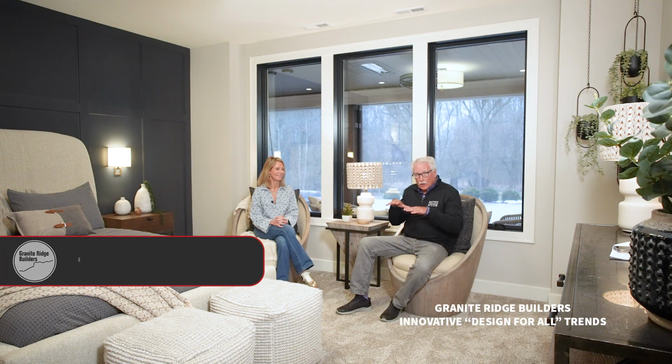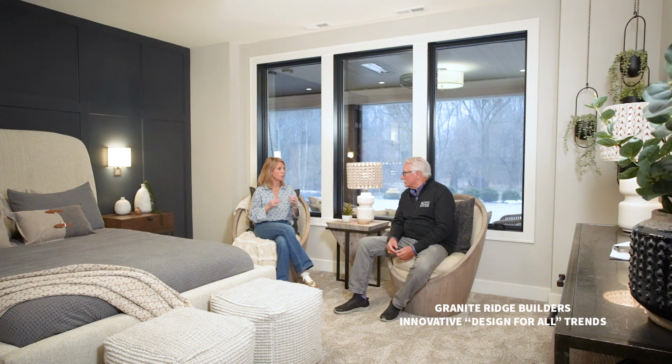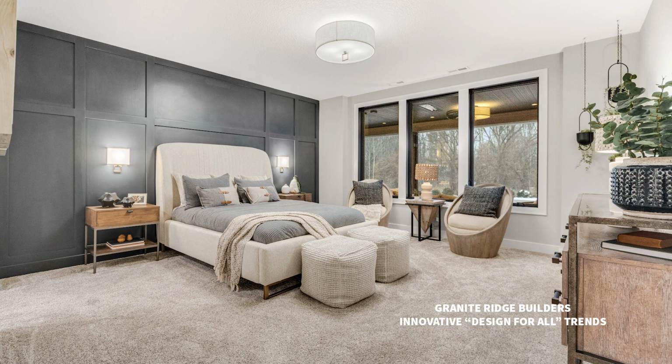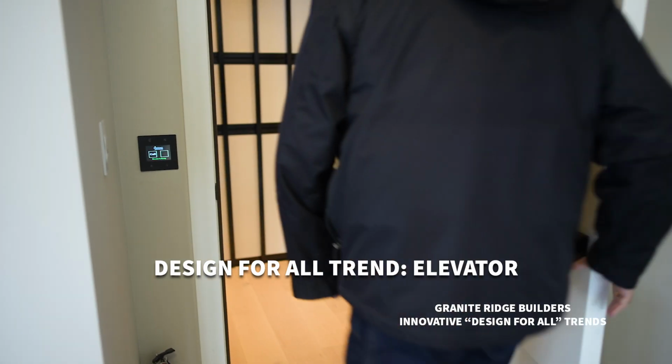Elizabeth and I are on the lower level of the Monaco, and we are in the secondary primary suite. Let's define that. This space is set up so it could be for an in-law, a child, or a friend. It's accessible for everyone. It is in the lower level, but of course we have that elevator to get down here.